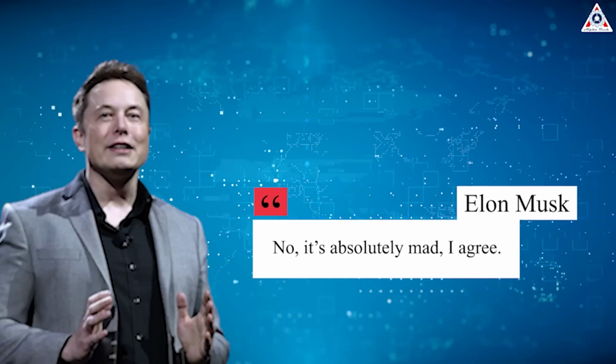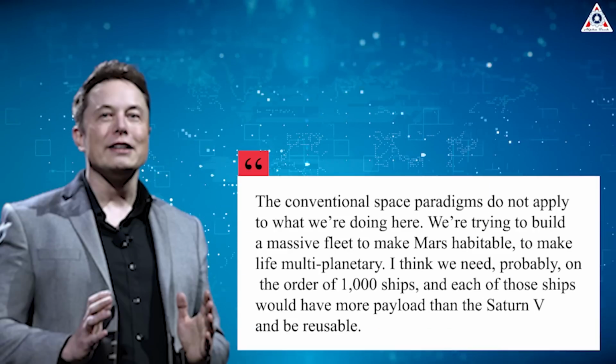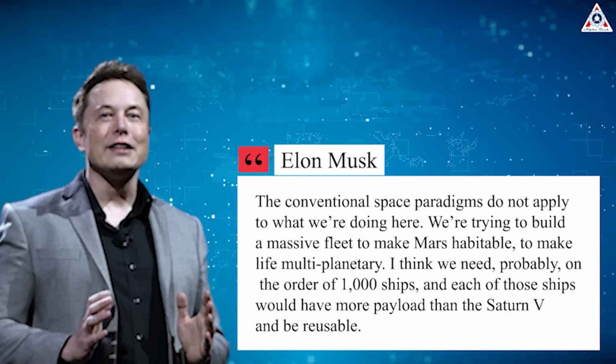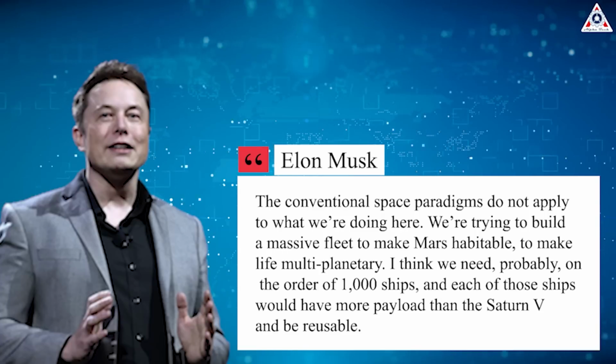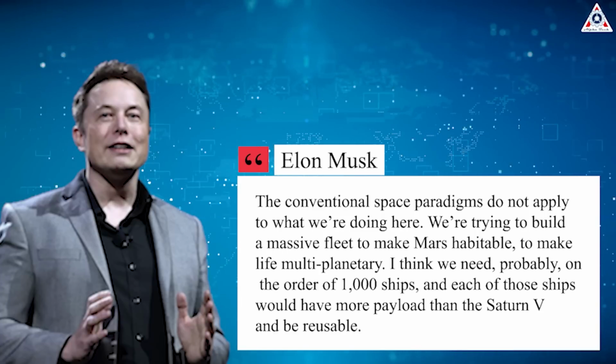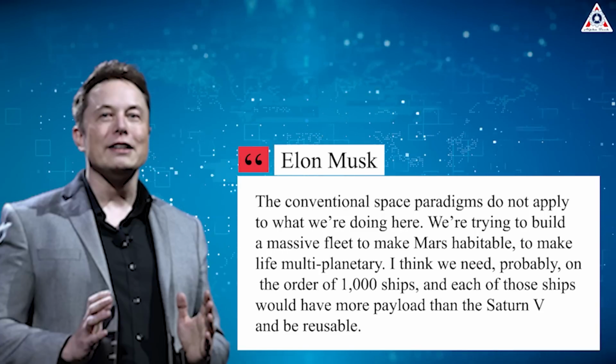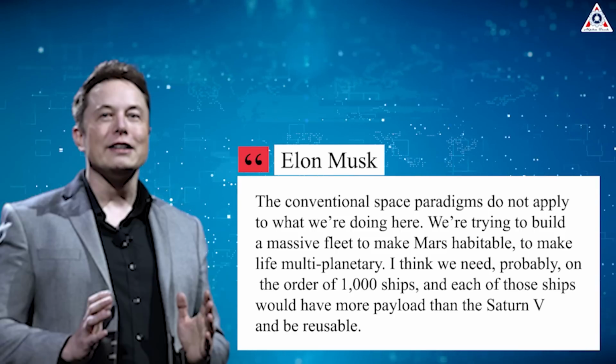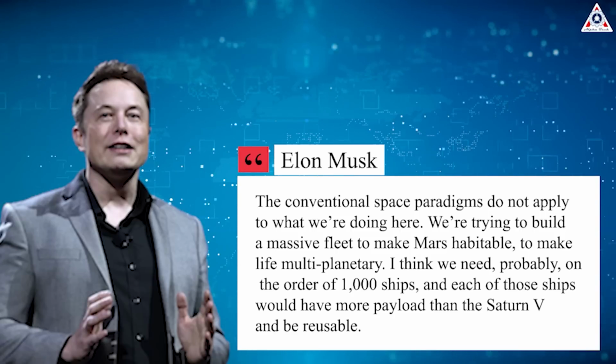"No, it's absolutely mad, I agree," Musk said. "This conventional space paradigm does not apply to what we're doing here. We're trying to build a massive fleet to make Mars habitable, to make life multiplanetary. I think we need probably on that order of 1,000 ships, and each of those ships would have more payload than the Saturn V and be reusable." Musk has thought about this a lot, obviously.